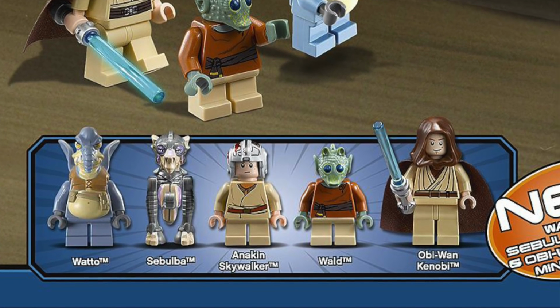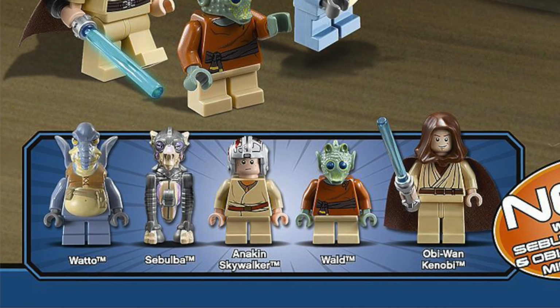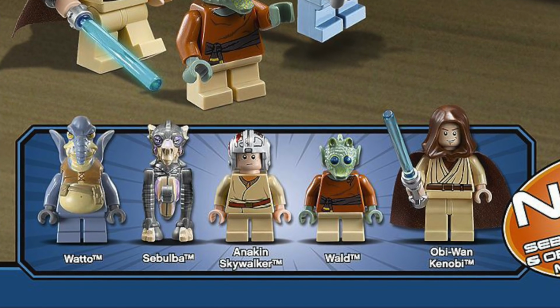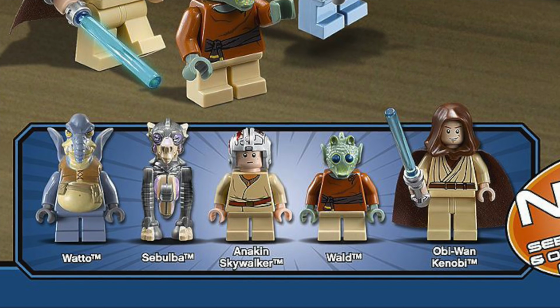And then a brand new Watto, of course. This is the only set he ever came in. So very cool. A lot of exclusive minifigures in this set. Hard to find, hard to get other than this set. The only one that wasn't exclusive was Sebulba, and he only came in a Planet set other than this one. So very, very good minifigure selection in here.